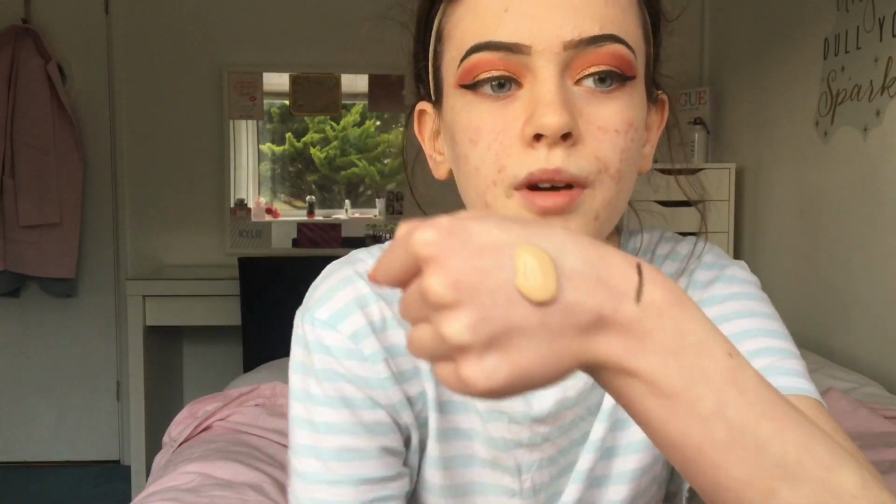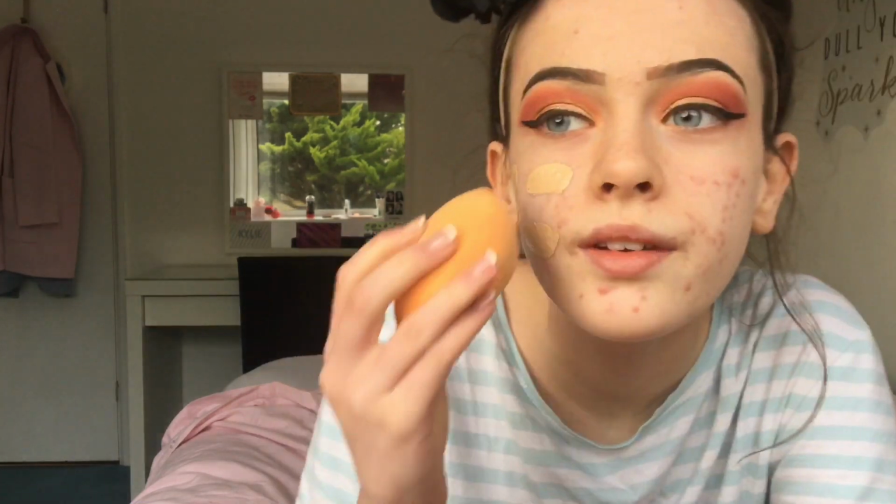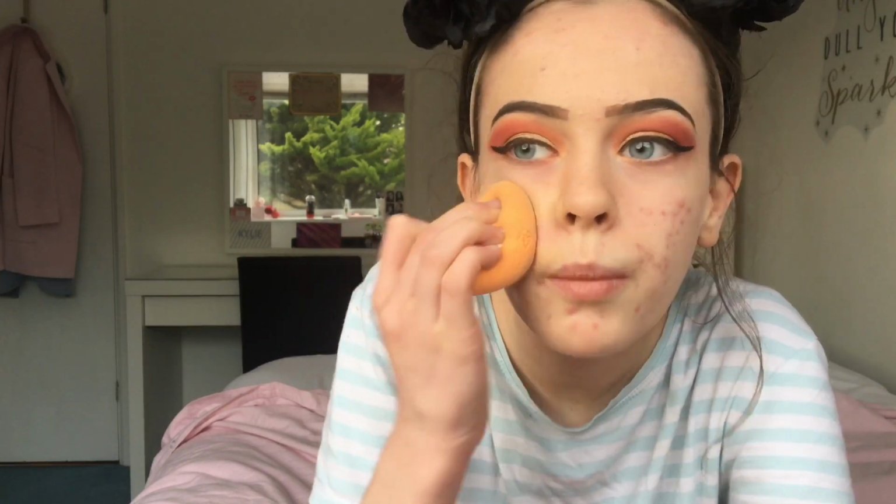Maybe I should do 4 pumps for now. Yeah, and that's how much is in my hand. I'm so excited. I love trying out new foundations. I have so many, it's ridiculous. Alright, ready? It looks really yellow. It looks really dark actually. But if I like it, at least I know I can just buy a different shade. Best foundation ever. Alright, let's blend. Oh, by the way, I do one section at a time.